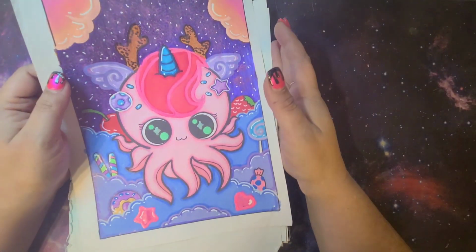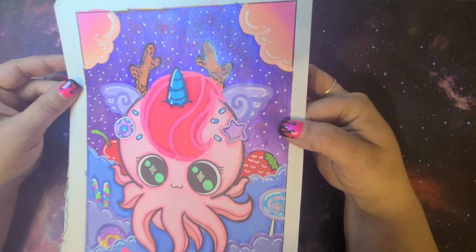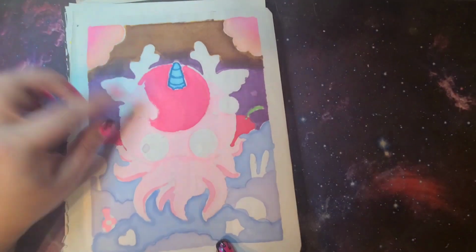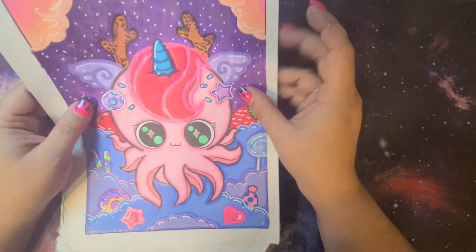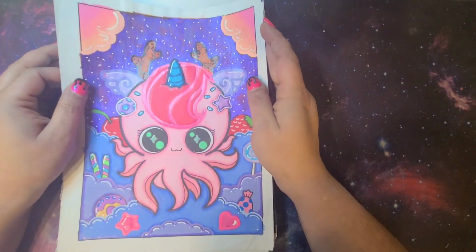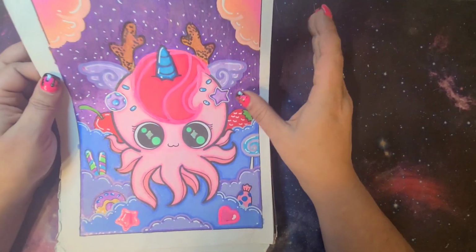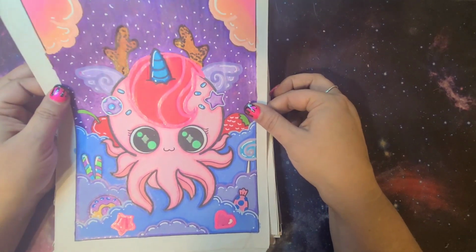This one was just a complete disaster when I colored it. That's why the background is the way it is. I just had given up completely. It was all alcohol marker, and I was planning on shading all of it, and it just wasn't working the way I wanted it to. So I just went with it. I just threw everything I could at it to try and fix it. But yeah, it wasn't going well.